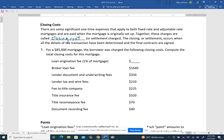Okay. So we just want to look at an example of what they can be. A lot of times we're concerned about what our mortgage payment is going to be and whether we could afford that, but we forget sometimes that we also have to come up with a chunk of money at the start to be able to pay the closing fees. Okay. So here's an example. Here's an $85,000 mortgage, and the borrower was charged the following closing costs, and we're supposed to compute the total closing costs for this mortgage.